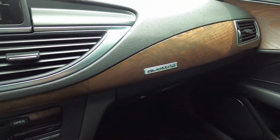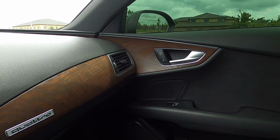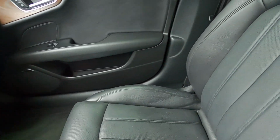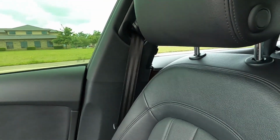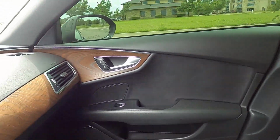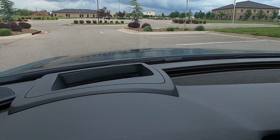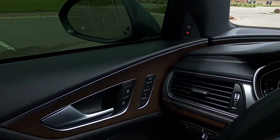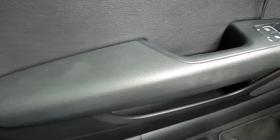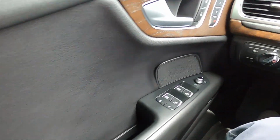And the wood grain does extend across the dash over to the passenger door panel. Looks fantastic, gives it a really nice, classy, elegant look. Upholstery in the vehicle is perfect. No issues with the seats, the door panels. The dash looks great. It's not sun faded or cracked or anything like that. Driver's side door panel looks equally impressive. There's no marks from the door getting kicked or anything of that nature.